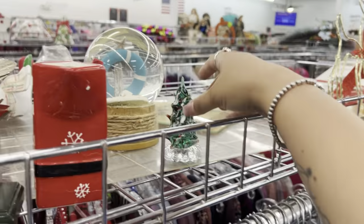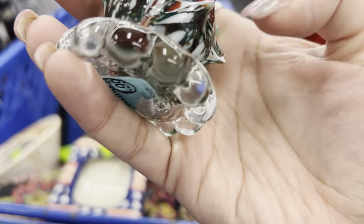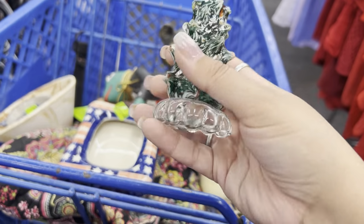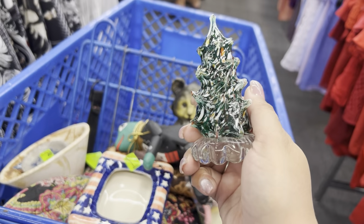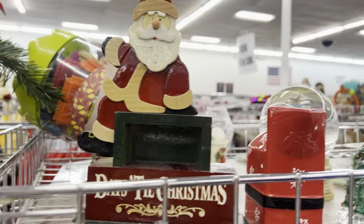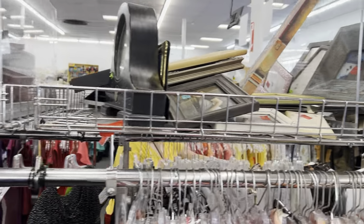Then there's this paperweight for 99 cents, but it's really broken. It's a tree, and you know how I collect trees, but some parts are very sharp here, so we'll have to leave them. So I get it. They mark down the things that are broken. They have low price on things that are broken.